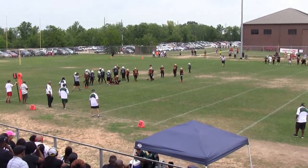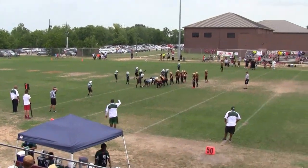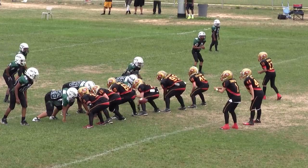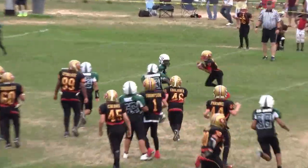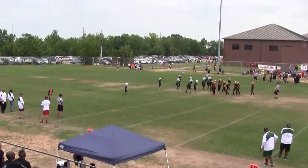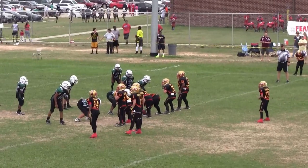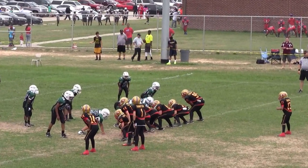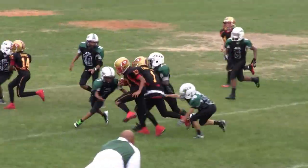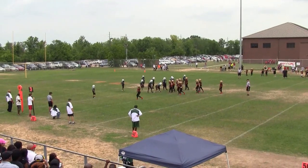Second down, looks like there's a flag. Penalty was holding on the Lions. Makes it first and 20. Oh, I'm sorry, on the Jets 37. Second down. Second and about 18 on the Jets 34. Third down, third and 12 on the Jets 27.